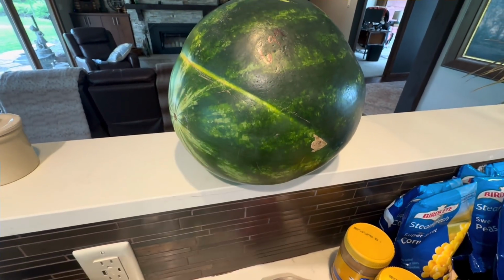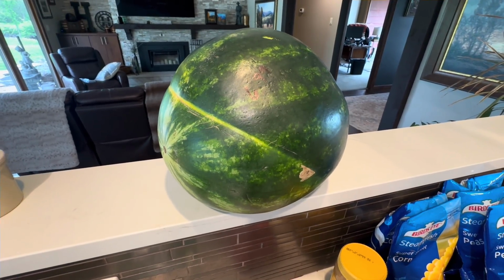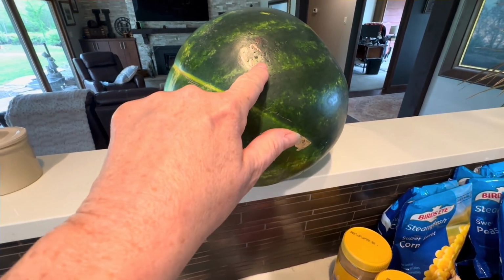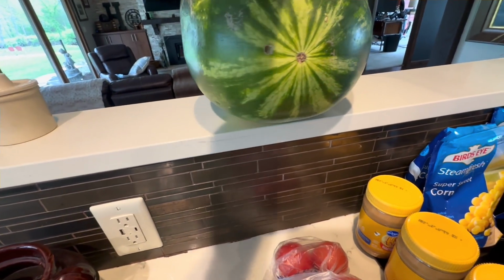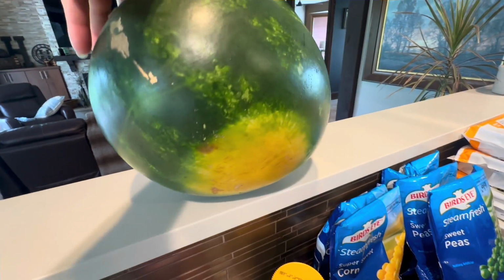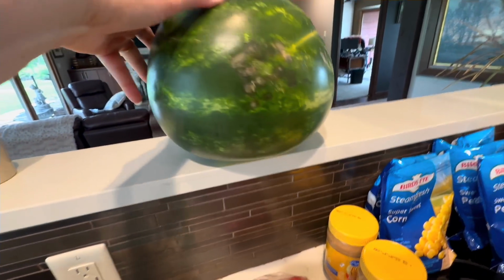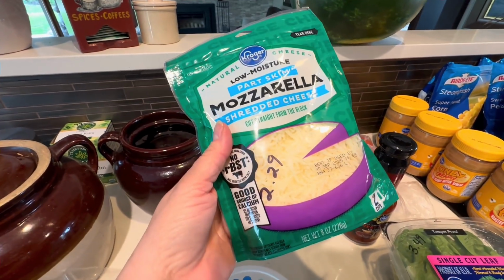And my other treat was this watermelon. I've been wanting a watermelon. They had been $8.99. Last week they were $7.99. This week they were $6.99. So I went ahead and got one. I have no tips for picking a watermelon other than I always try to get a watermelon that at least looks like it's laid on the ground for a while. I hope it's good. Then I got some mozzarella cheese for $2.29.